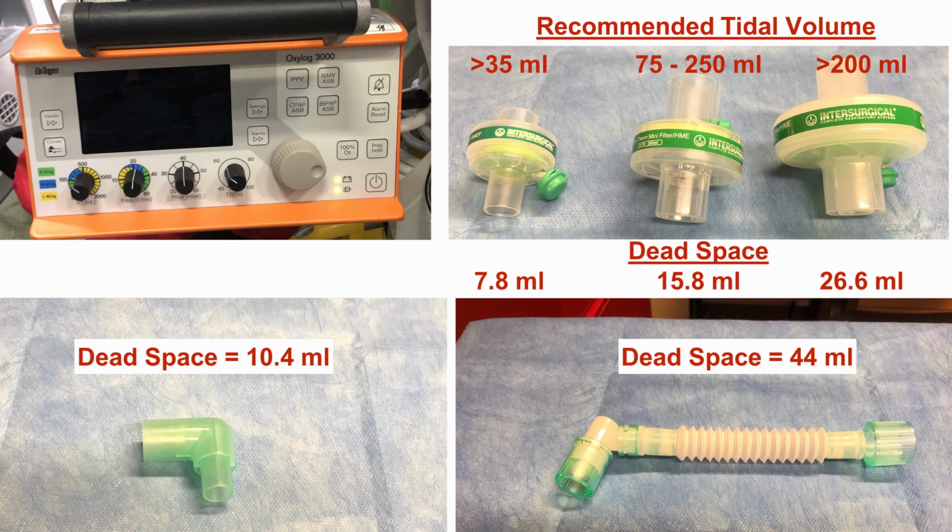Another thing that's often added in is an angle piece. Again, it's surprisingly got a lot of dead space, and certainly when I was doing my testing, I found that has at least 10 mils of dead space, which is a massive amount for a small baby.